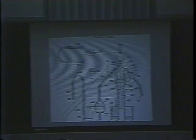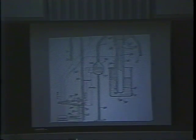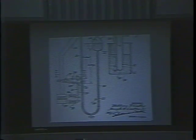Fullweiler's attention was drawn to the biologist's use of a Coulter counter to analyze blood. The Coulter counter suspended blood cells in salt water and pulled them through a small orifice. As each cell passed through the orifice, it caused an electrical pulse proportional to its size.